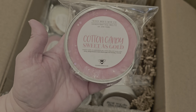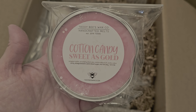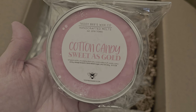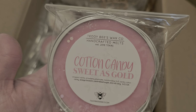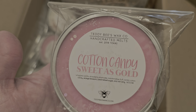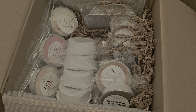Next is Cotton Candy Sweet as Gold. And now I'm not going to have that song in my mind for the rest of the evening. This is whipped vanilla, strawberry shortcake, marshmallow fluff, vanilla cotton candy, orange blossom, caramelized sugar, and rich icing.